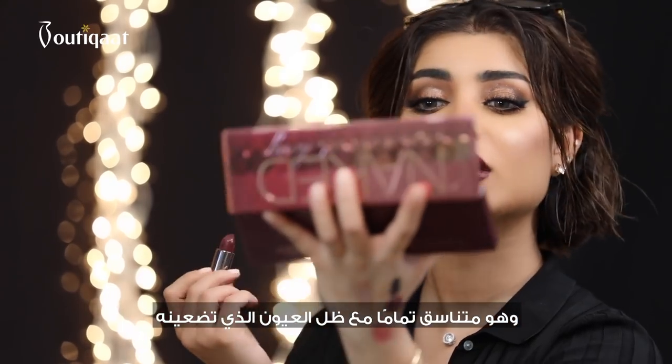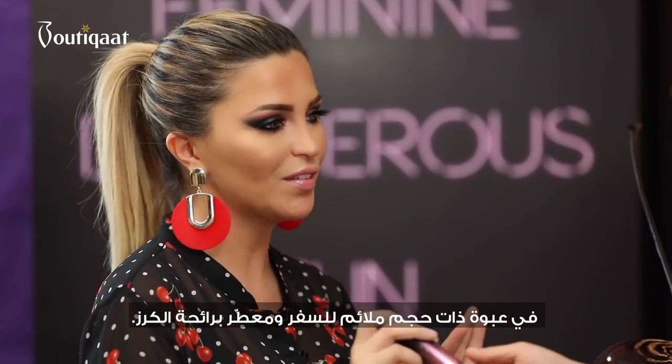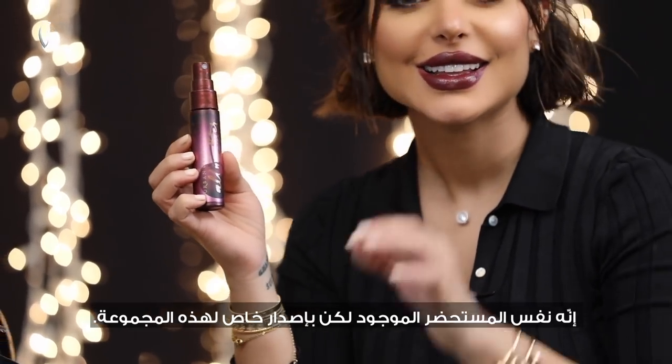It's perfect. And now, you have our nail setting spray, travel size, scented with cherry. So it's the same one as the beautiful one that we had.